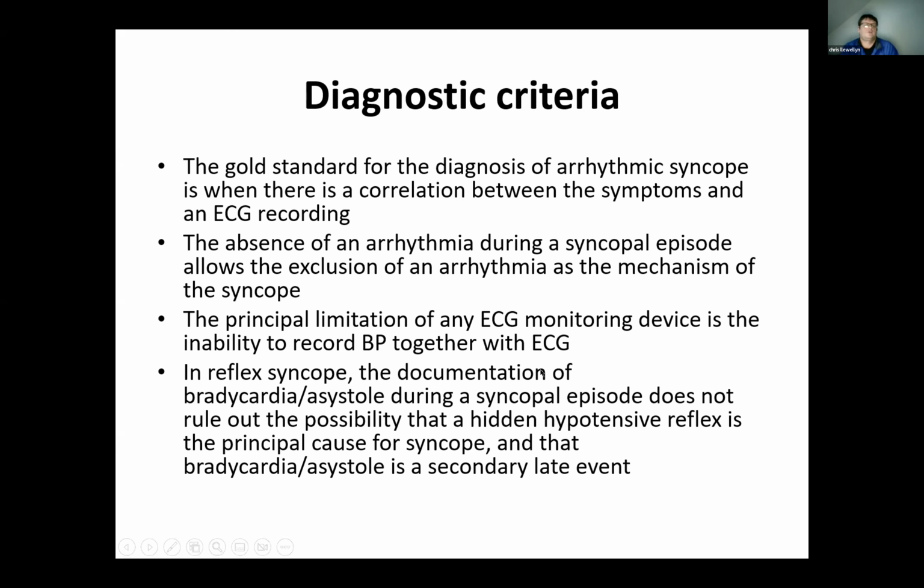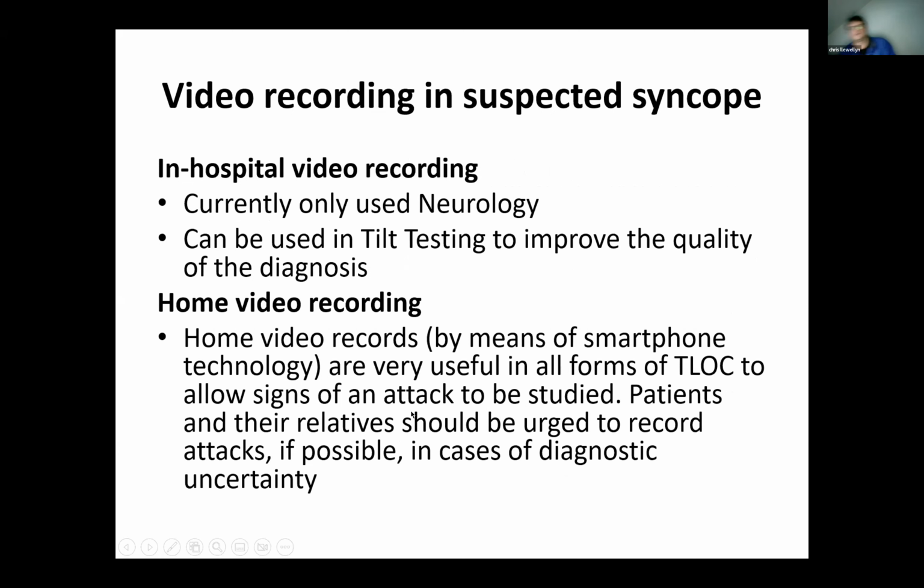And in reflex syncope, the documentation of bradycardic or asystolic episodes during a syncopal episode does not rule out the possibility of a hidden hypertensive reflex as the principal cause. And actually, when you look at a lot of loop recorder or Holter monitors for patients who have hypertensive syncopal episodes, you can get a feel for it. You see this heart rate rise just before it and a tailing off. And I haven't really covered that.